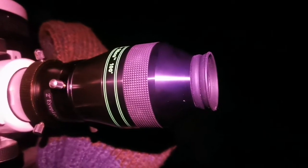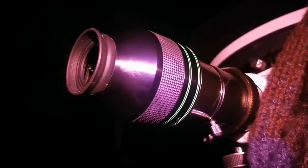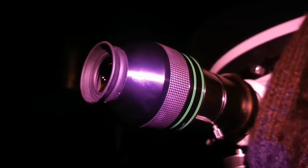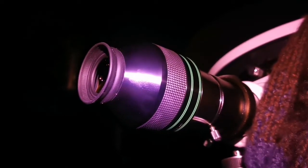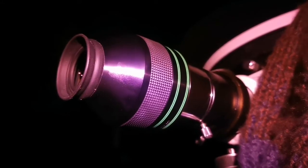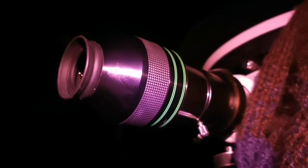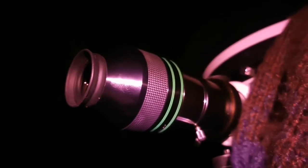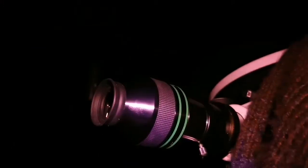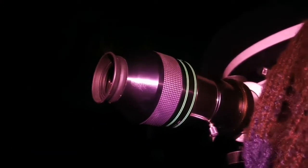Let's just go for another target. Now I'm using again the same eyepiece, Televue Ethos 21mm, looking at the double cluster, Chi and h Persei. One of the double cluster parts has a series of stars which look slightly like an octopus, or you can say like the Egyptian symbol, like a tie. And I can see a lot of stars in that asterism.